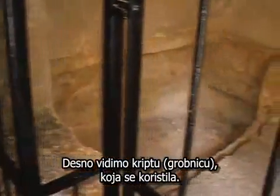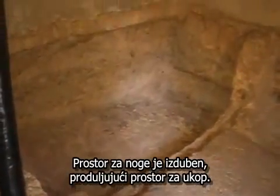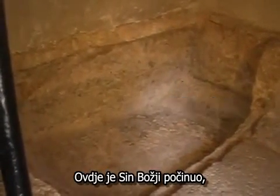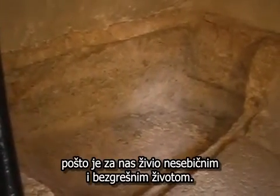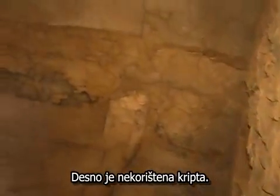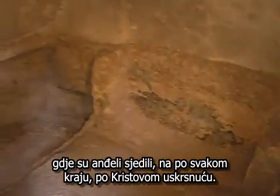As we look to the right, we can see one crypt that has been used. The area for the feet was cut out, lengthening the space for burial. This is where the Son of God rested after having lived a selfless and sinless life for us. To the right is an unused crypt. Then we pan back over to the used crypt where angels sat at either end after Christ had risen.